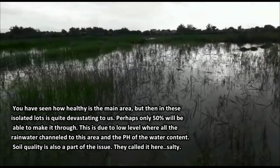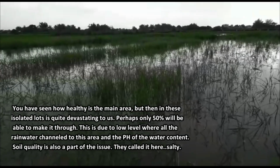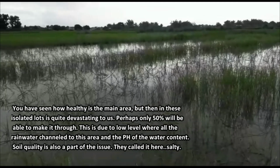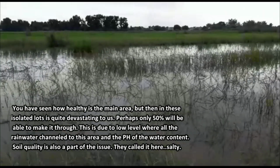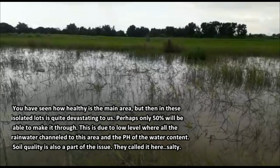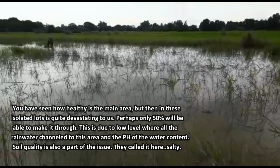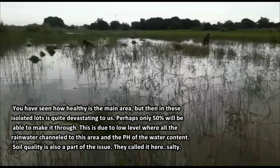You have seen how healthy the main area is, but these isolated lots are quite devastating to us. Perhaps only 50% will be able to make it through. This is due to the low level where all the rainwater is channeled to this area, and the pH of the water content. Soil quality is also part of the issue. They call it salty here.